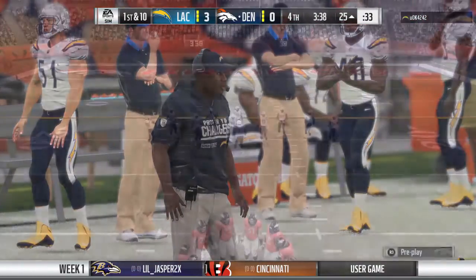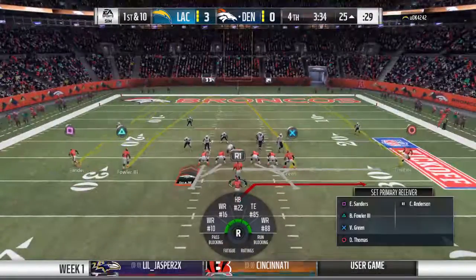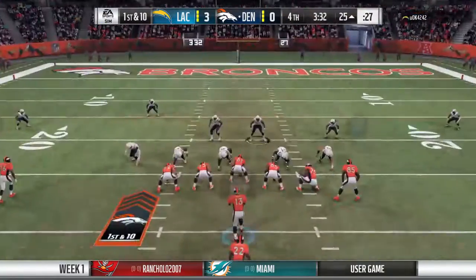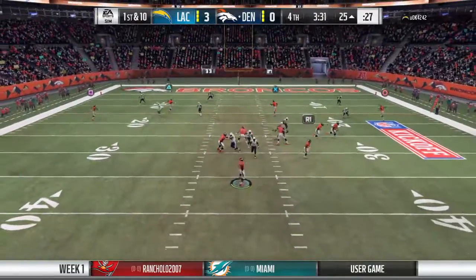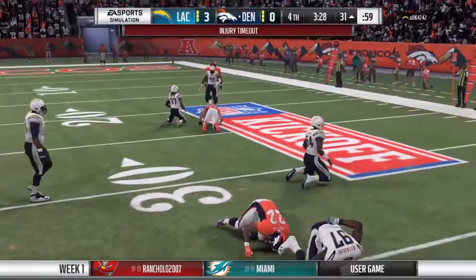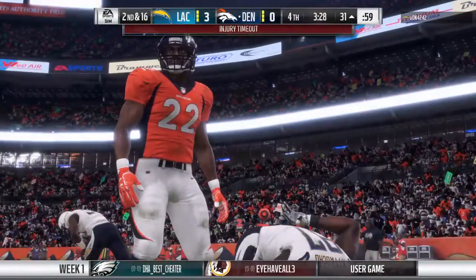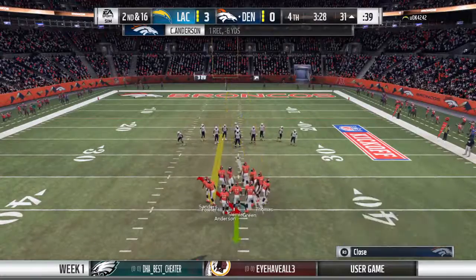How many times do we say in this game that speed kills, and it does it in so many different ways? In this case, you've got a back who's quick and shifty. Can make moves, make people miss, but also gets to and through a hole before it can close down. That's some of the benefits of that speed, not just outrunning people in the secondary. That led to a really nice gain.